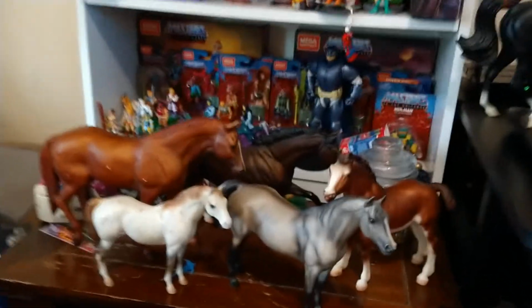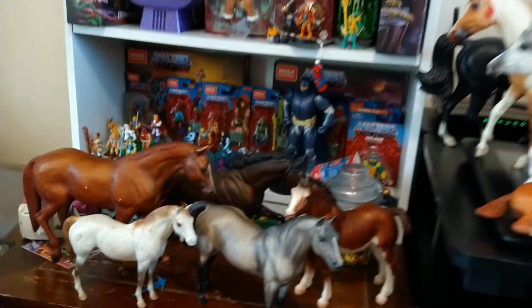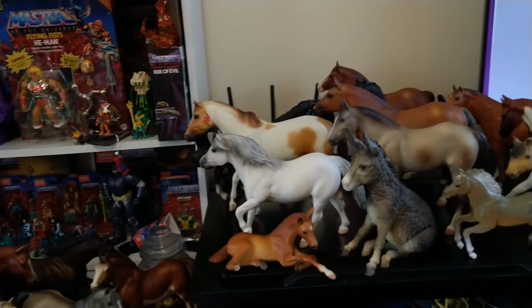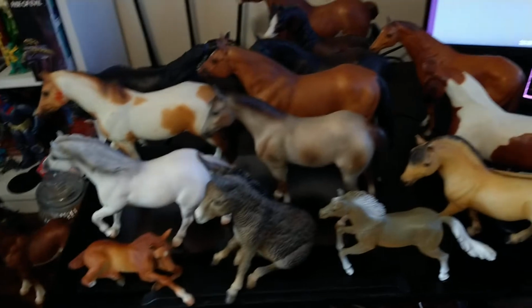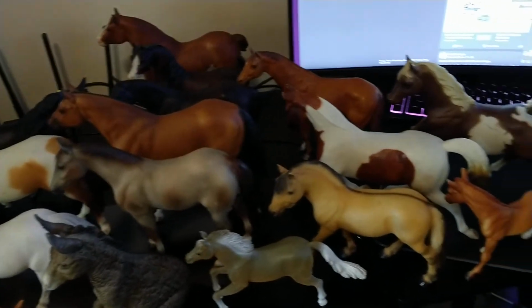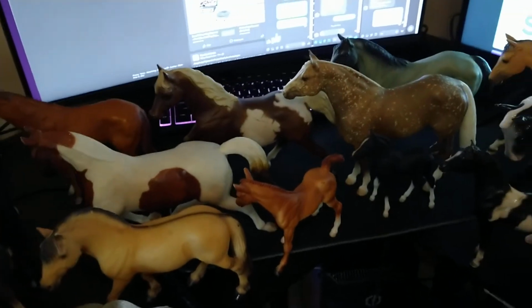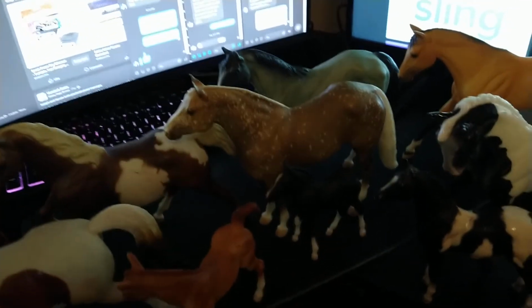We got a small table here. And here we go, around in a circle. Most of them are in pretty good shape. Some of them have little scuffs that can probably be cleaned up. Some are really pretty.